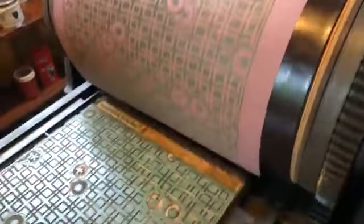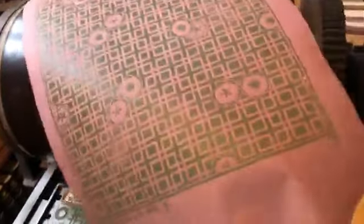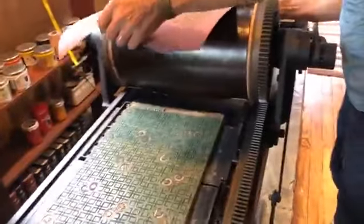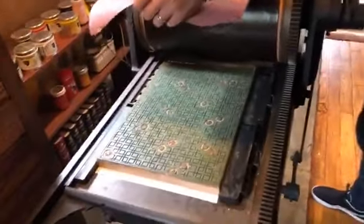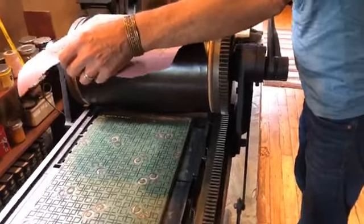You're kind of there. Okay, there we go. All right, not a bad first print. It gets released immediately when the roller is turned all the way. Now you can see there's a light spot here, and a light spot here, and a light spot here. So what we'll do is put this paper back on, and we'll do a little make ready.